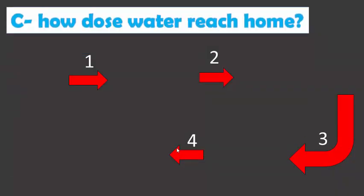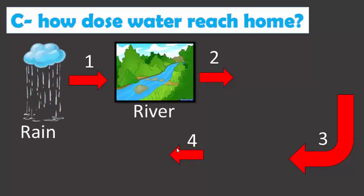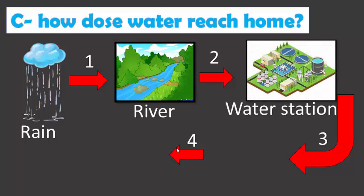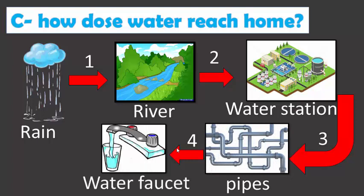How does water reach home? First from rain to the river, then to the water station, then to pipes, then to water faucet. Let's see this video.